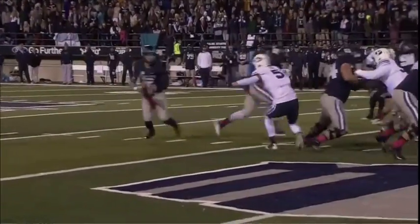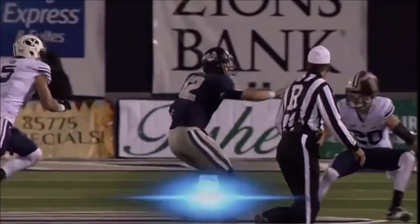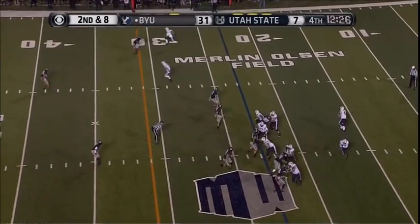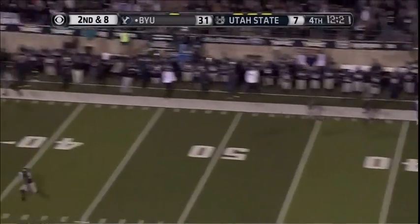7 to go. Harrison could not connect with DiMartino. And the Utah State offense still stuck on 7. This Aggie defense giving up 31 points. Well, they haven't really given up 31. I say that they've given up 17.